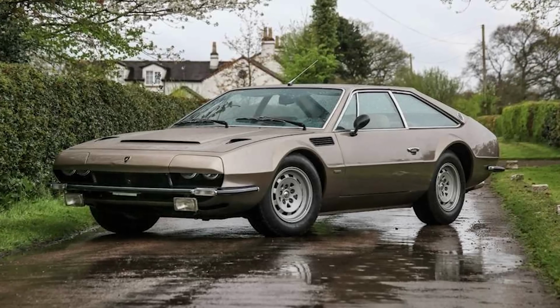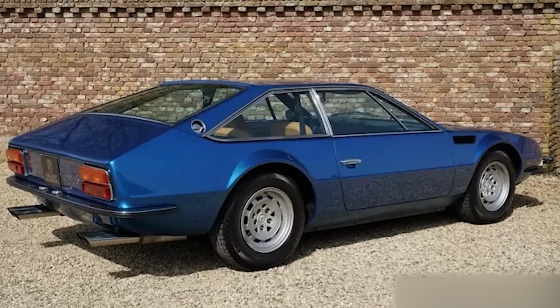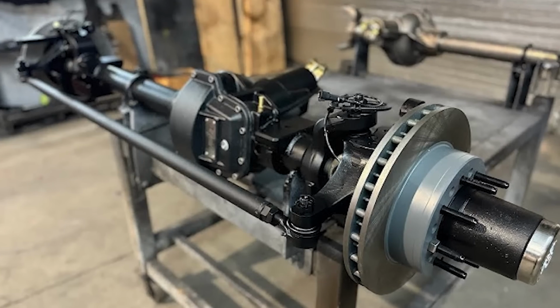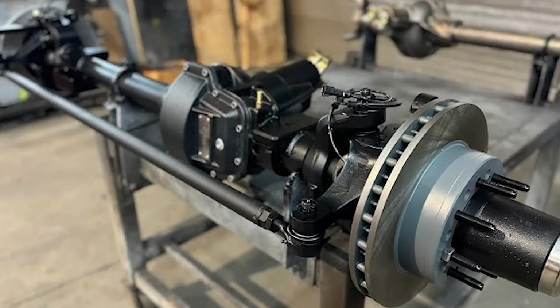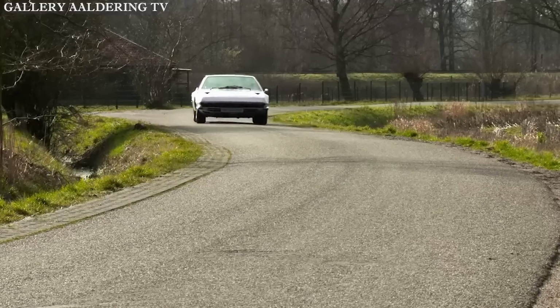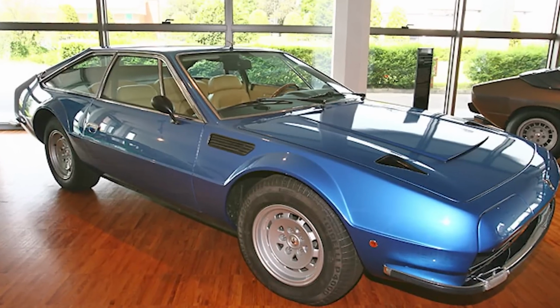The dry weight of the Jarama is listed at about 3,200 pounds, a figure that was reached by careful attention to the weight distribution between the front and rear axles. Engineers paid close attention to these measurements so that the car could offer both performance and safety in line with the demands of its era.